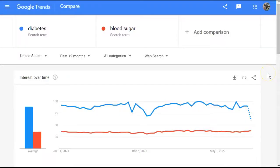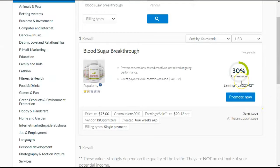Some of the trends that Blood Sugar Breakthrough is capitalizing on are diabetes and blood sugar, which are consistently high in Google Trends. This product has a 30% affiliate commission with an average sale price of $75. The average affiliate commission earnings per sale is $20.